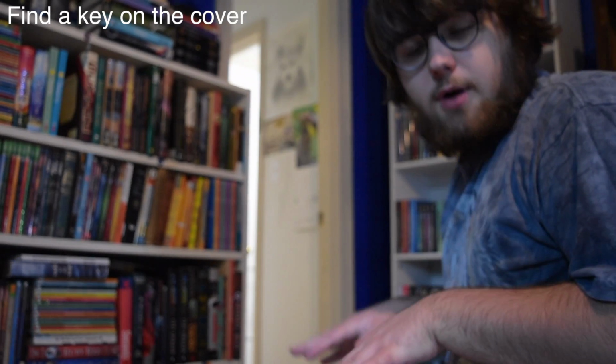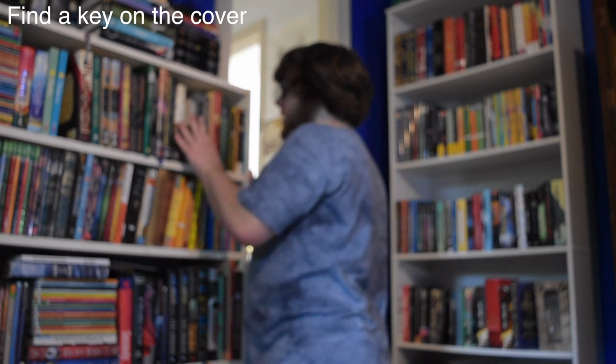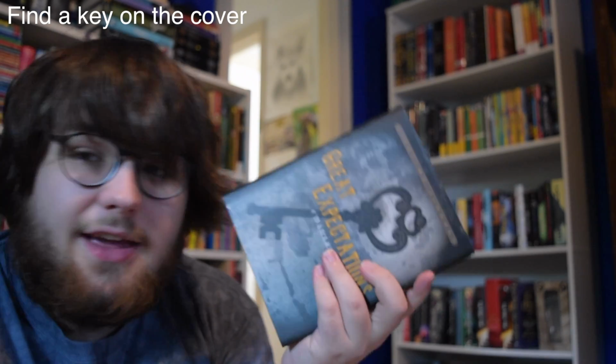Next is find a book with a key on it. For these picture ones, I'm going to challenge myself a little. I'm going to say it has to be on the front cover or the back cover. It can't be on the spine because spines everywhere. This one, no. Ah! Great Expectations. Big key on cover.